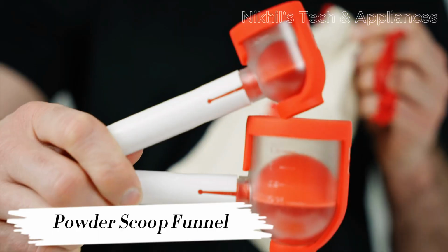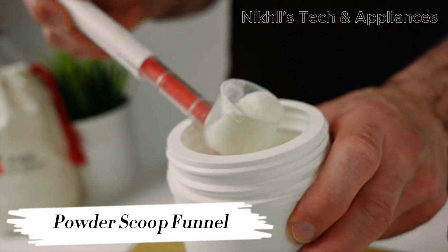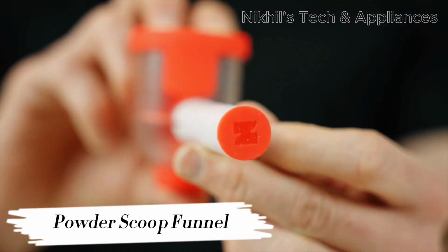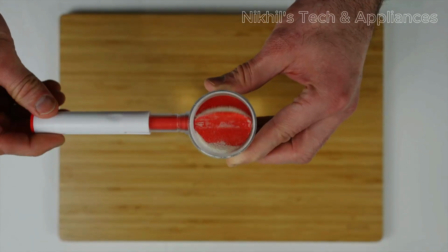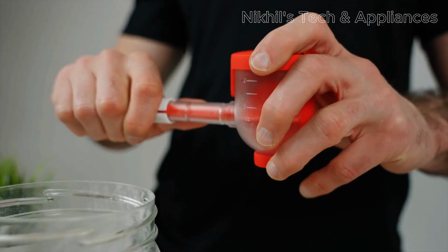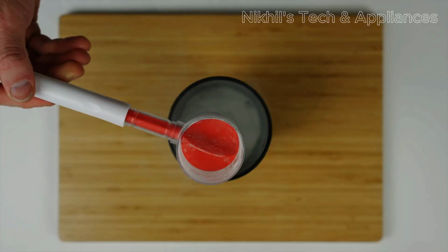Protein powder scoop funnel. This clever scoop funnel combo lets you measure and pour protein powders without spills. Just scoop, twist, and funnel the powder directly into your shaker or bottle. No more messy counters or wasted supplements. Perfect for gym goers, travelers, and fitness enthusiasts. Fits in most bottle openings and is easy to clean. Efficient, accurate, and portable. Everything you want in a scoop.